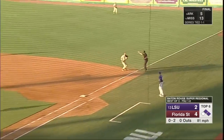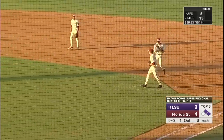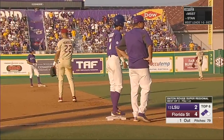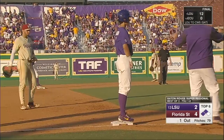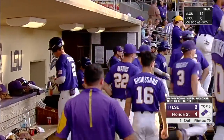Pulled to the right side. Behind the bag, Smith. And Van Eyck covers it, but it's a productive out. And now the tying run stands at second base. Great job. Great piece of hitting. When you have two strikes, you're able to move the runners 90 feet closer. Tying run now at second base. Base hit ties this thing, and the box will even get louder.